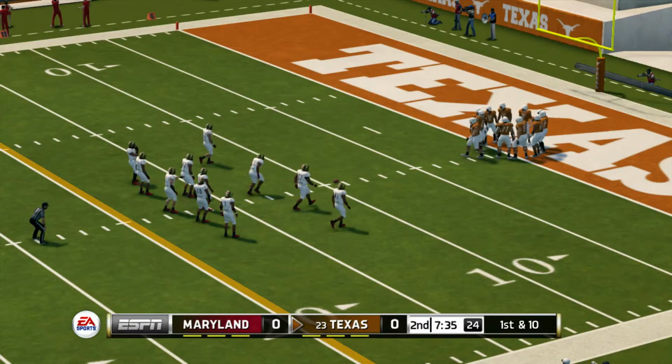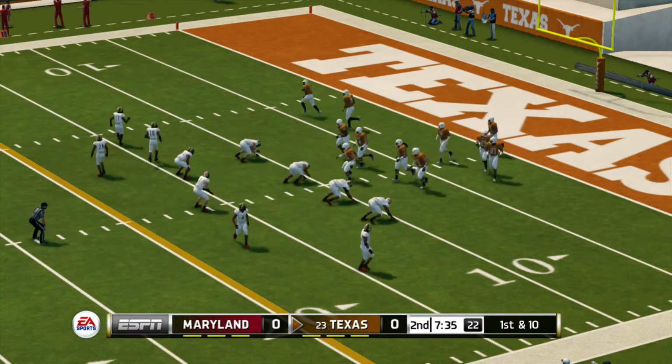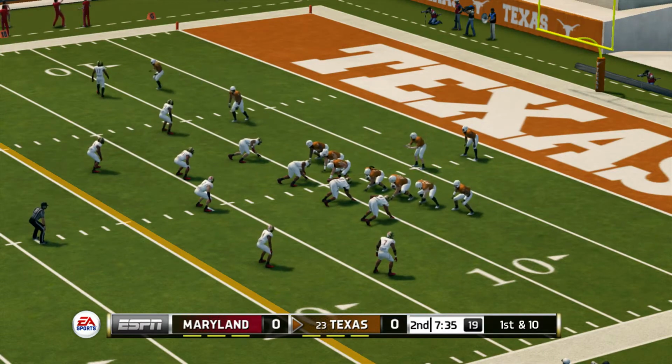You always want to go in the locker room with momentum. So as we get closer to halftime, I think we'll see more and more attempts to create big plays.